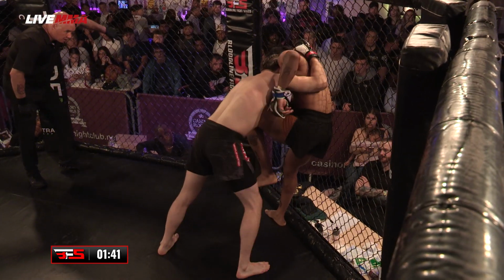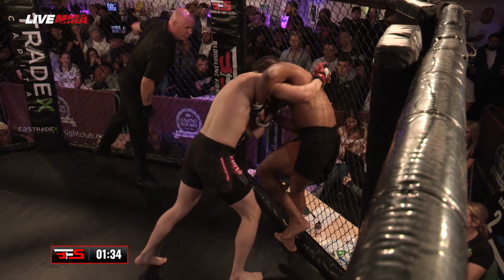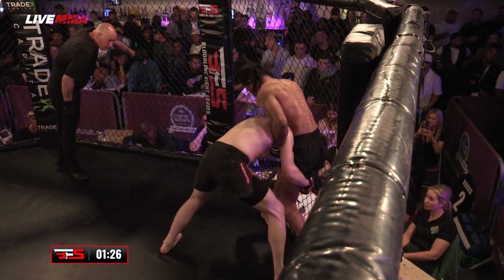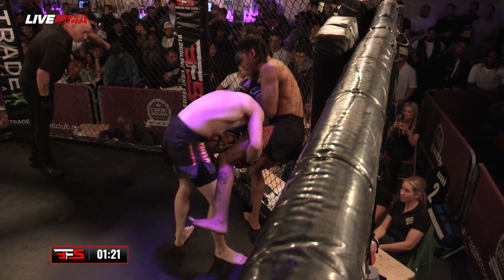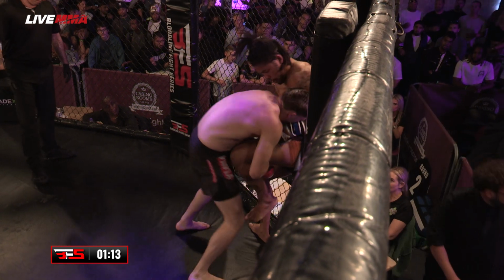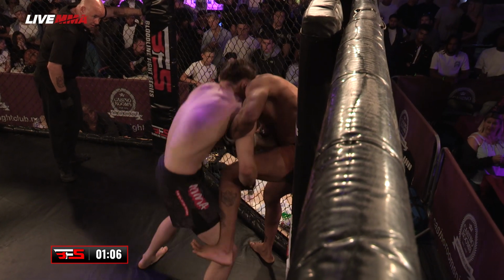Oh, that was a lovely knee to the body there. But so far, Saarn doing a good job using that shin across the hips, just making it really difficult for Monty to get to the hips, but he's working for a single leg there. And he's locked underneath that leg. Gonna look to try and maybe run the pipe and get that takedown, but Saarn doing a good job of defending so far.